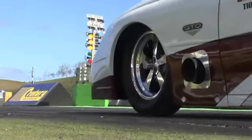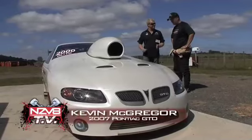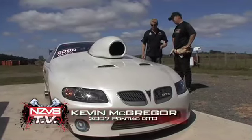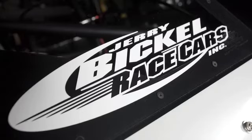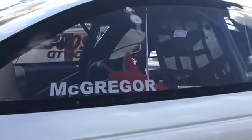It says it's a Pontiac GTO, but I'm assuming you can't just ring up a Pontiac dealer in California and order one of these things. No, the car has to be specially built, and it takes about 4 months for Jerry Bickle to build you a chassis, and you just go through like a 4-page sheet, and you get 3 or 4 options on each part.